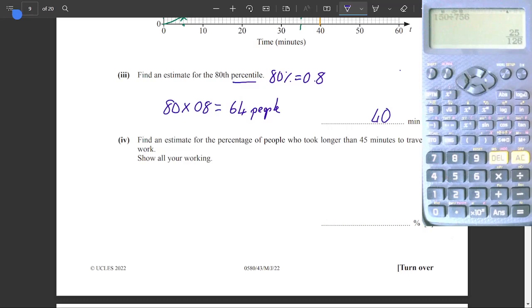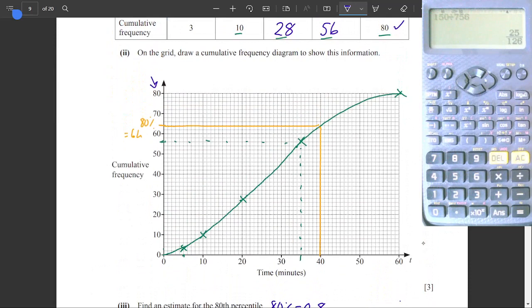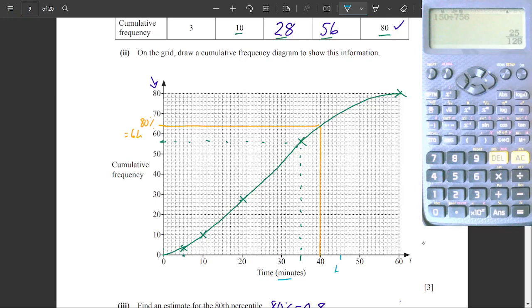Question 5C, part 4. How many people took longer than 45 minutes to travel to work? Let's see, where is 45 minutes? I'm going to use a different color again. 45 minutes is right here. So how many people? Again, we use our graph. Go up. And we go across. So, I get 70 people.